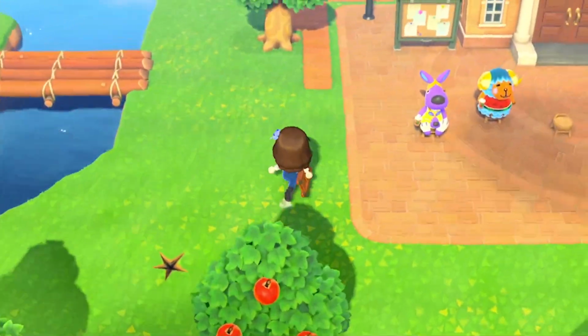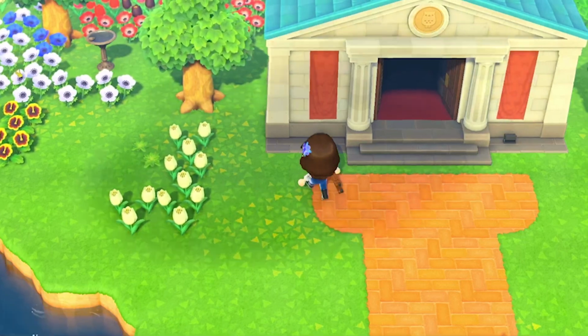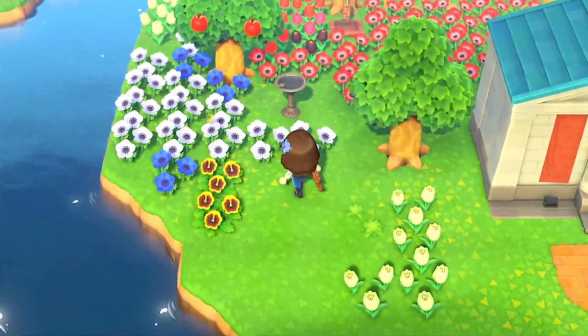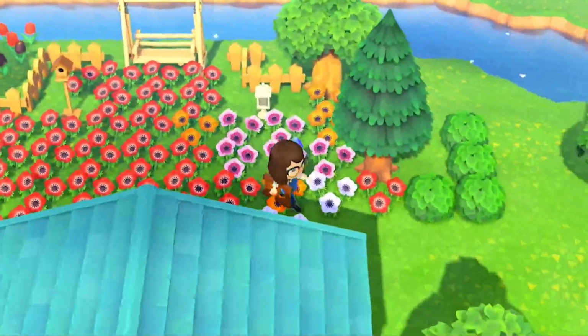As we pass my little city hall, we make our way to the museum. At the museum, we now have the cafe. I recently just got that added to the game, so I'm a little bit behind. But here is my pride and joy, this massive area of flowers. It is my favorite part of this entire place.